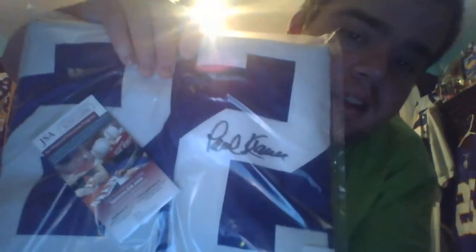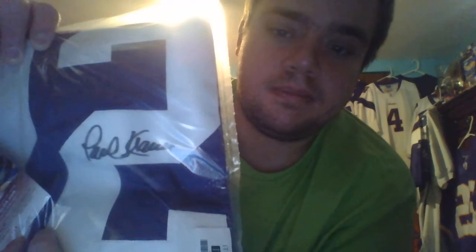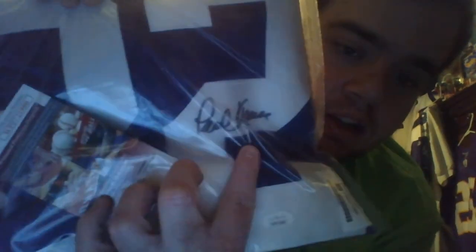As you saw before, I had 2 Vikings, 1 legend, 1 current. First up, the legend. Boom. That's right, ladies and gentlemen. This is a Paul Krause, Minnesota Vikings, signed with the JSA Certificate of Authenticity. Comes with the tagging, the stickering, and all that stuff. The signature, Krause, and all that stuff.